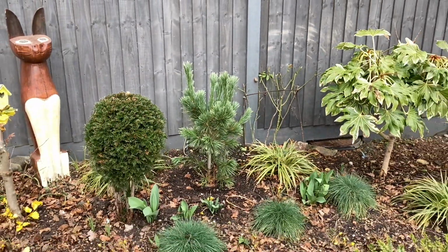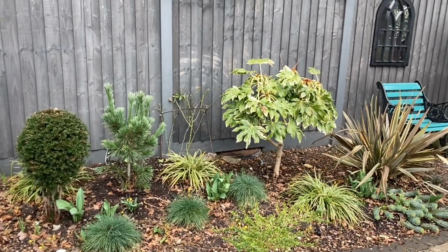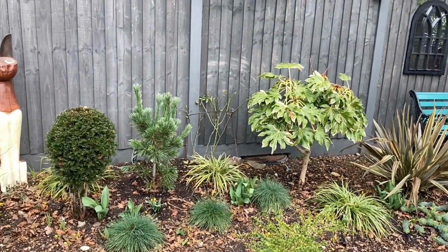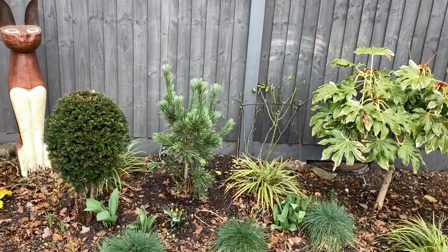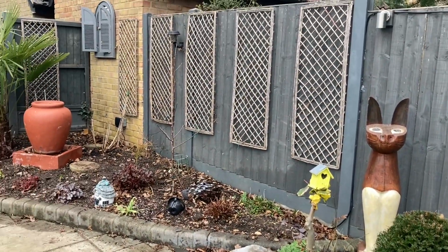So because the yucca, yes, that's where the yucca was. And I was going to try and keep the yucca going, but it was all mushy. The stem or the trunk was just mush, so that had to go, unfortunately.